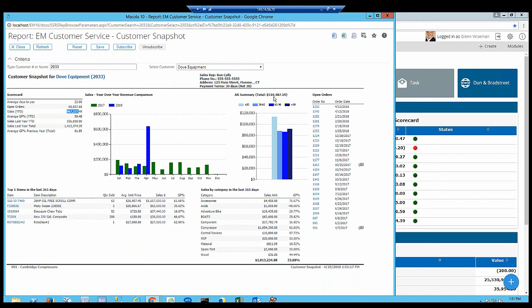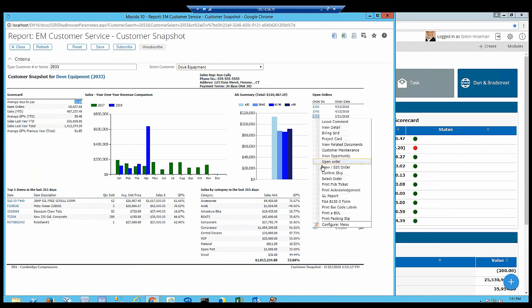They have $510,000 in outstanding AR, which is in these 30 to 90-day buckets, and I might concern myself with that, but if I look over at some of the other metrics, I can see their average days to pay are 22 days. So I certainly wouldn't want to disrupt my relationship with that account. I'm also able to see other orders that they have in the system. If I wanted to drill into them and look at those orders, I could from here.